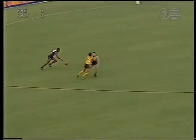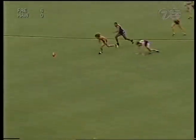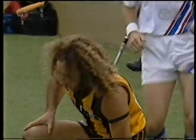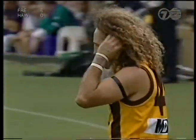Chisholm. I'll be hoping he can kick in a little bit better today. Well, that wasn't a great example. Won't do your confidence much good. The Rat. Platten. Ball half out of bounds. Now it's out. At Hawthorn's left half forward flank. Hawthorn yet to score. And we will see a throw in.